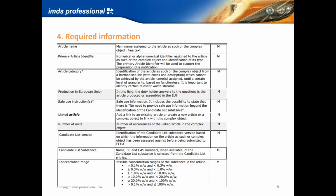You have an article name. At the moment this is free text. Then you have a primary article identifier. That is something which will be new for us. There, if you know the TARIC code, this is a code in the European area for products, so that it will be the article identifier. Then you have a lot of article categories, so that you say, okay, this is an article for the automotive industry, for example. And again, this is very important for you, SCIP is not a car manufacturer's database, and it is not only for electrical and electronic equipment. This is for all industries in the European area.